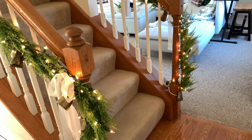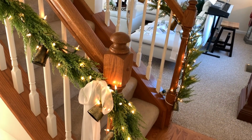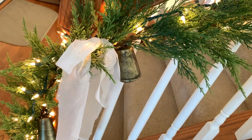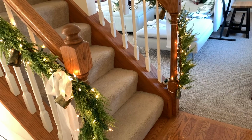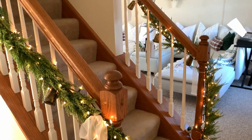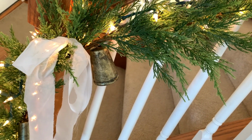The next thing I did was our staircase. I do always do a garland on my staircase. This year with the new garlands, I really wanted them to just drape and hang. And I wanted to add bows to them. I feel like that's really big on Instagram and Pinterest this year, to add silk ribbon or raw edge ribbon. I could not find any of that at our craft stores. I looked at all of them. So I decided to just go ahead and make it.